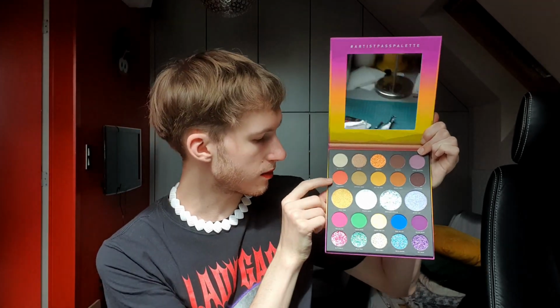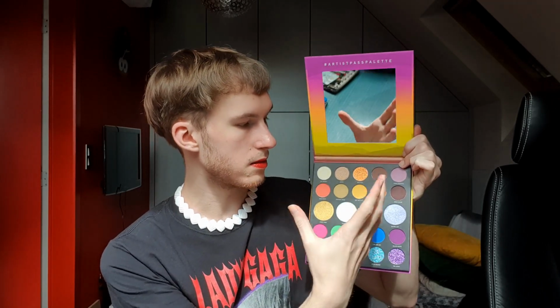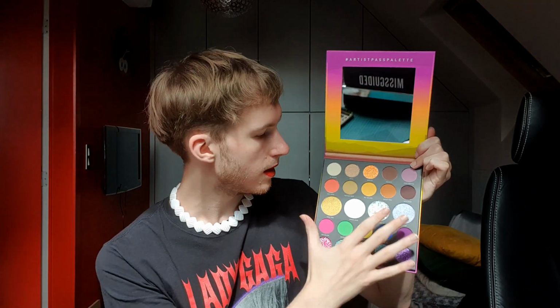But actually also these two rows are really nice in my opinion. I love this corally shade. These two look really very nice. It's like a dark mauve shade. So I haven't played with it yet, but I am very excited to do so.